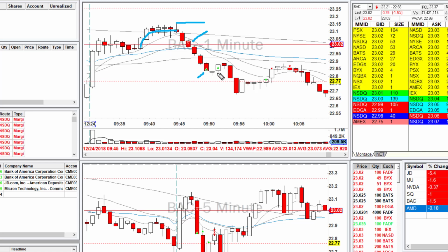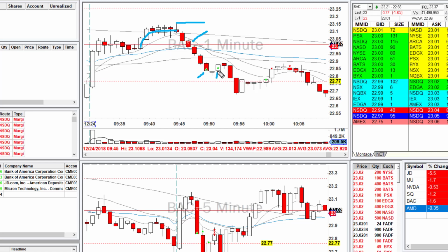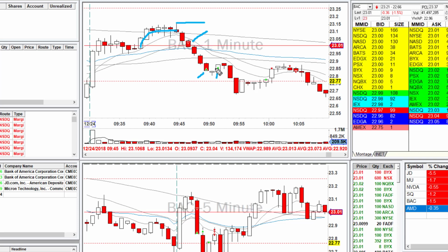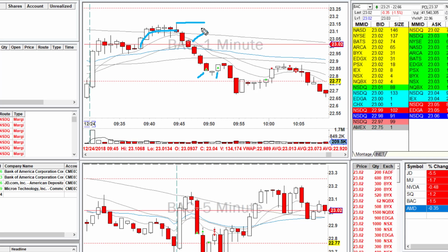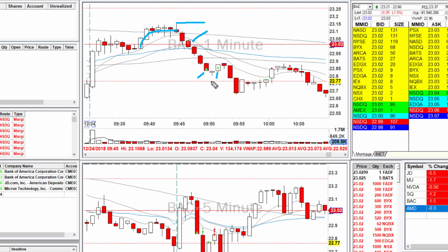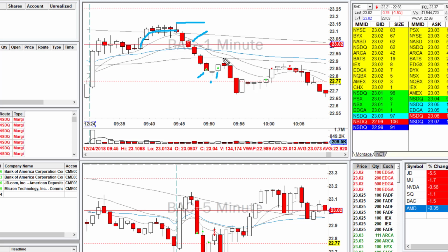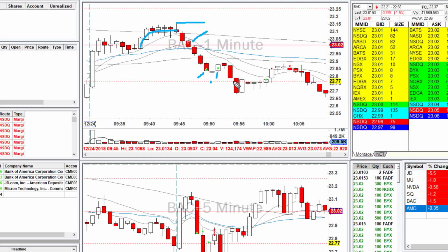Took some profits off here, and then took the rest off here. Again, I thought this was going to be a bigger pullback, and I just didn't want to hold it through a pullback when I already had made such a decent move. I wanted to get to this level here, 22.77, which it eventually did. It does this pullback here, and it does get down to this level and even lower, but I missed this move because I just took everything out here.